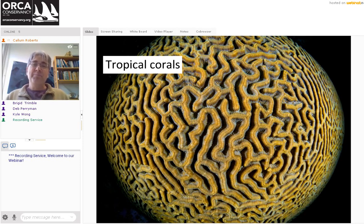And so what happens is that the algae produce food, the corals get a lot of that food, and so the algae is really the engine behind coral nutrition. So they are plants in a way, they're plants and animals at the same time.